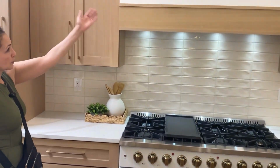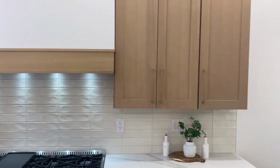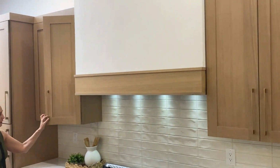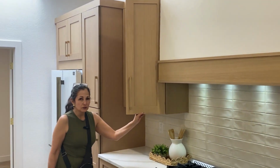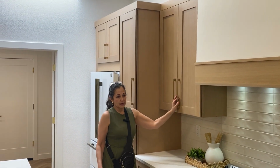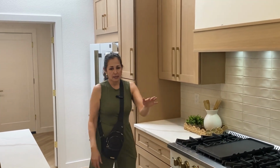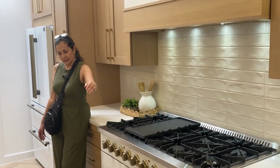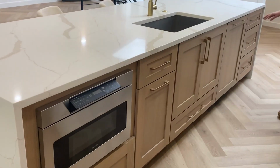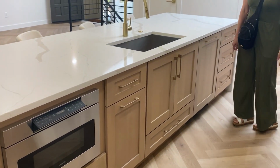And then, of course, as you can see, we have these custom-made cabinets that are from Arizona. And they are good quality cabinets. They don't feel cheap, just very nicely done. And plenty of space. We have cabinets everywhere over here. And if you look on this side, you have more. Here's the dishwasher. I like that. But plenty of cabinet space.